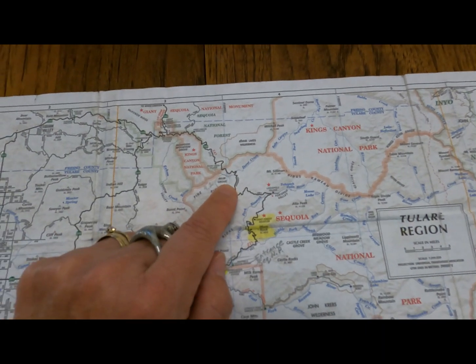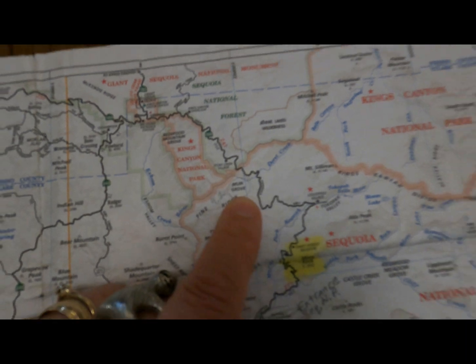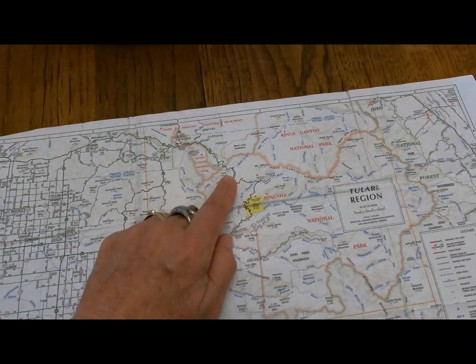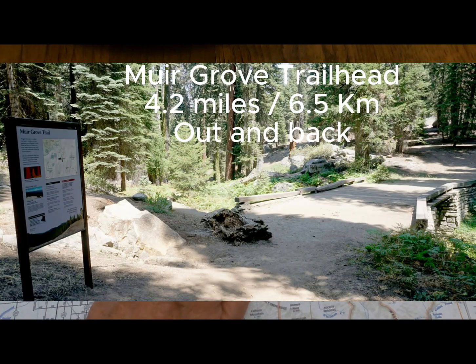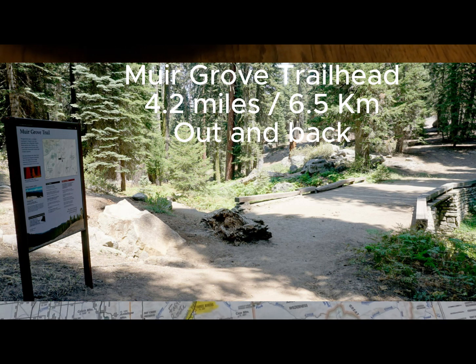If you want to be a little more adventurous, there's another grove of giant sequoias here. This is the Muir Grove, and I want to say that's a 4.2 mile, about 6.5 kilometer out and back trail that you can take as well. So if you came up here just to see giant sequoia trees, there are other places besides the national park that you can see giant sequoias. There's actually in California, I want to say about 65 or 70 groves of giant sequoias.